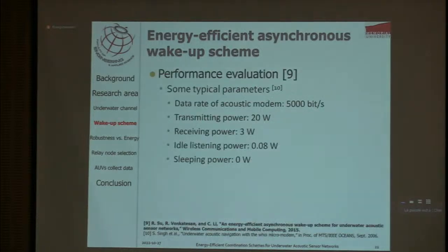Okay, so for the performance evaluation, we have a data rate of 5,000 bits per second.